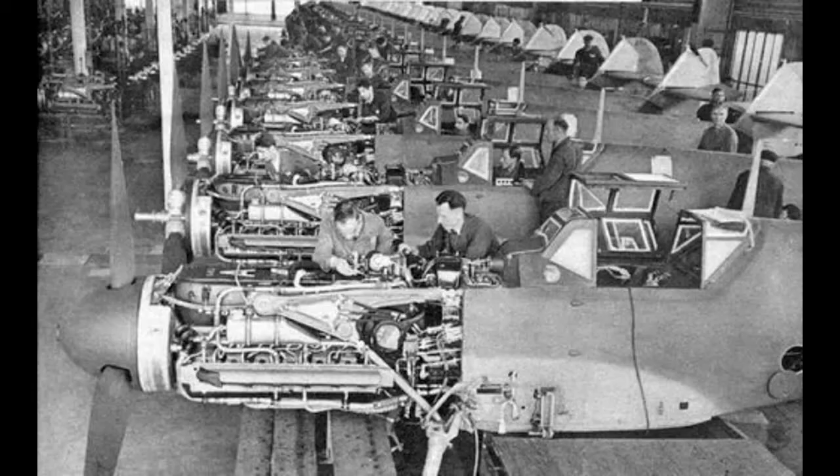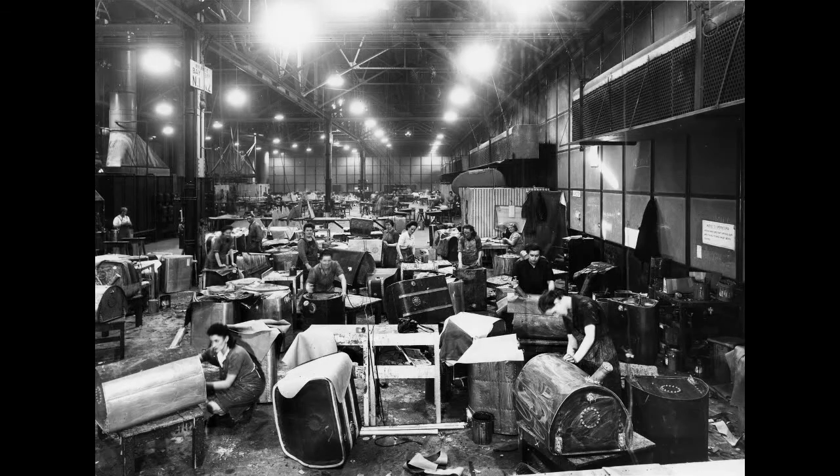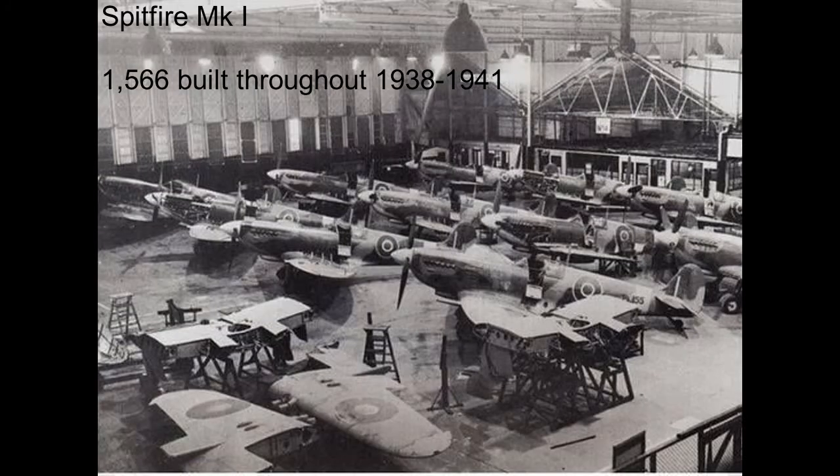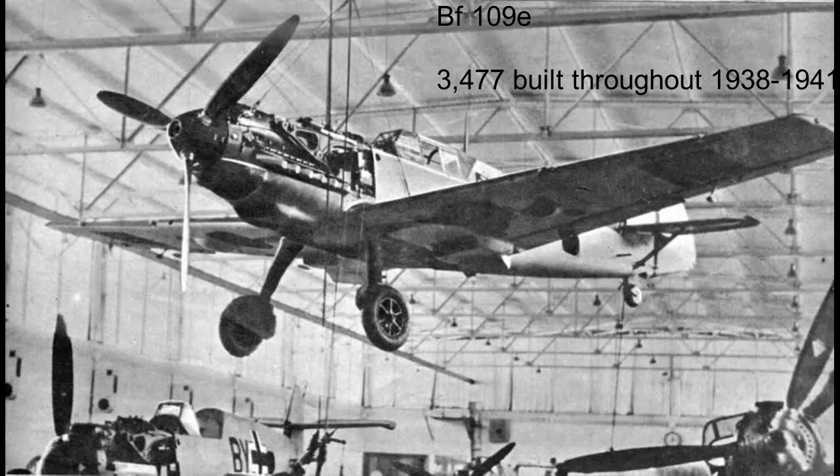When it comes to production, the Bf-109E could be more easily produced and was built in larger numbers than the Spitfire Mark I. It is important to note that Britain was also producing another plane called the Hurricane at the time, and more were built than the Spitfire. In total, 1,566 Spitfire Mark I's were produced through 1938 and 1941, and 3,477 Bf-109Es were built throughout the same time frame.